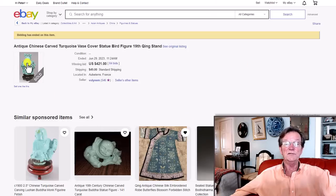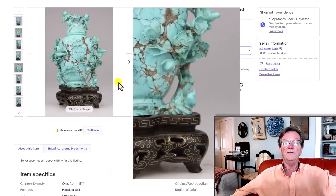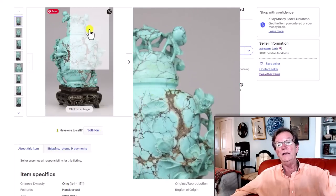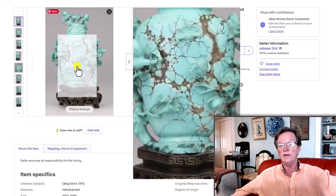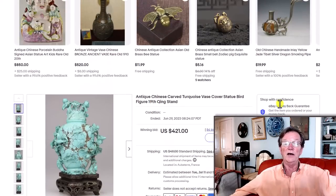And then there was this. This was nice. They call these turquoise matrix, carved turquoise. I like this. I've always liked turquoise carvings. I had a huge one years ago of Guan Yin. It was about 18 inches tall. It was amazing. Anyway, this is very attractive. Nice one. Probably late Qing, early Republic. Ended up selling for $421. Nice looking, though.